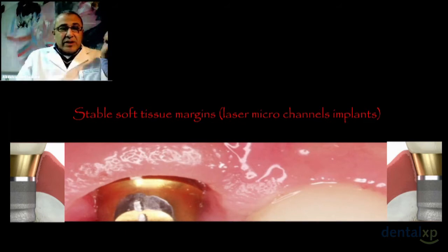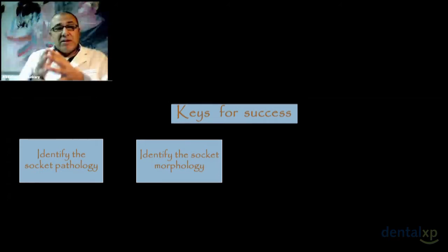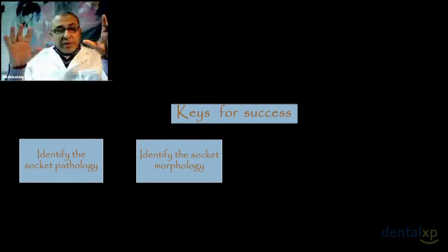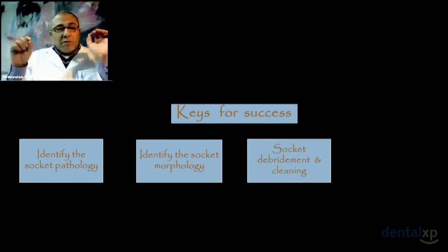Definitely, the new technology of having laser etched surfaces, like micro channels, has added extra benefits on the stability of the margins of dental implants, and I will get through this later on. Keys for success, and I would like to comment on the keys of success here. It's very important to have success with dental implants placed in fresh sockets. Number one, identify the socket pathology and realize the socket morphology. And we go through this later on.